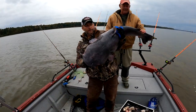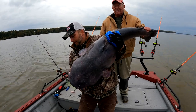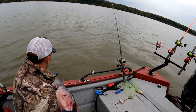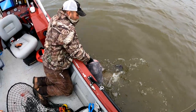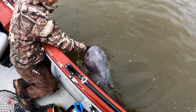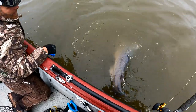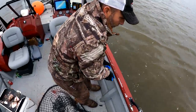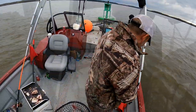All right, fellas, one last look at him. What do you weigh, Greg? 68. 68. Big old tail on that bad boy. Getting back in the water nice and easy. And watch him swim away. There he goes. Awesome, brother. Isn't that fun? Oh, that's a blast.